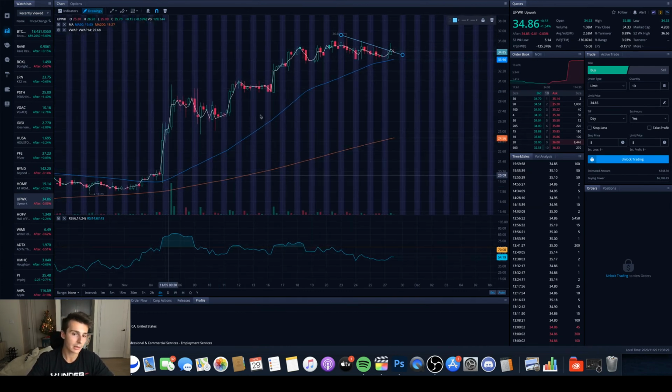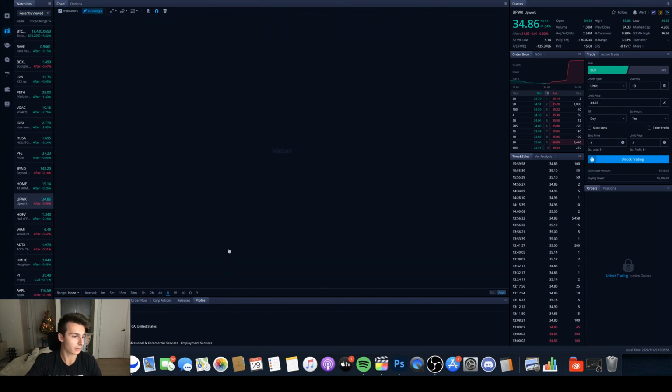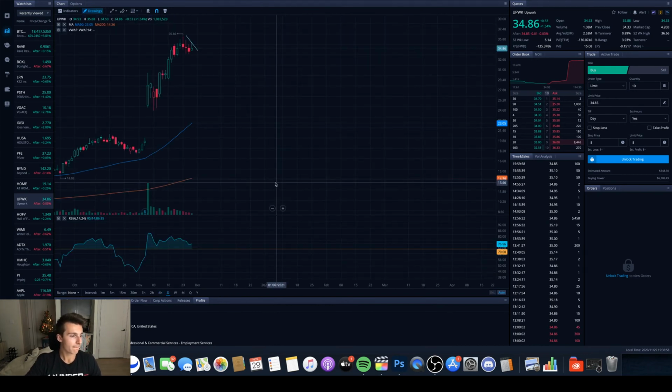So you have your pull. This is not a perfect pull, but we see it multiple times. You have your pull of the flag, then you consolidate in a flag shape, and then you break out for the next leg. Flags can come in all different shapes and sizes. Sometimes they're more uptrending, sometimes more downtrending, sometimes more horizontal. It's always going to be different. And then you make your next pull up, and you're seeing that here with Upwork. So that's what we're looking at lately on Upwork. It looks decent.